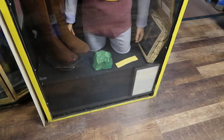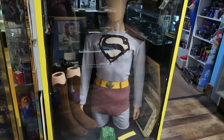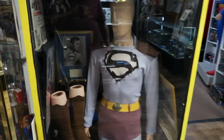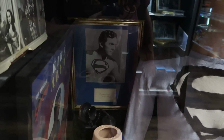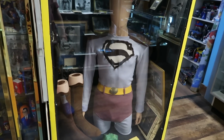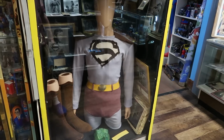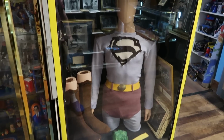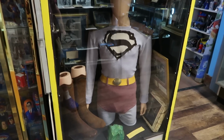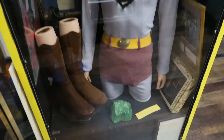Now, this is a Superman I'm not necessarily as familiar with. This is the costume used by Kirk Allen, who I guess played a black and white version of Superman, which makes the costume interesting, because of course the costume would have never been seen in color, it just had to show up well on black and white, so it has kind of an interesting color scheme to it. And there's a piece of kryptonite as well, but that actually is green. Interesting.